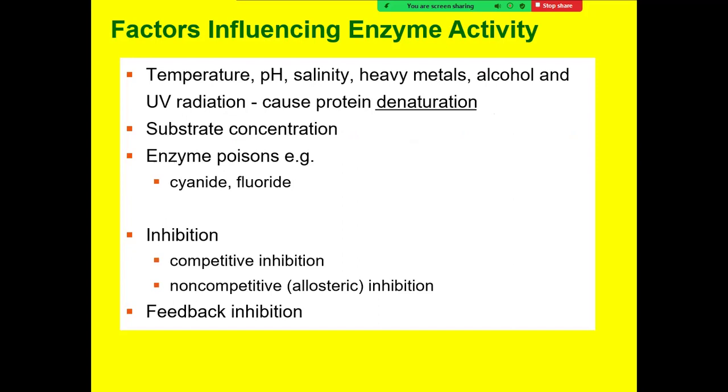All right, I've already stated that enzymes do not work in a vacuum. There are various factors that influence an enzyme activity. The temperature, the pH, and the salinity have to be correct in order for the enzyme to work, at least work at its optimal level. And when the temperature, the pH, and the salinity are not at the optimal levels, the enzyme will not work at its optimal rate or optimal level, if it'll work at all.